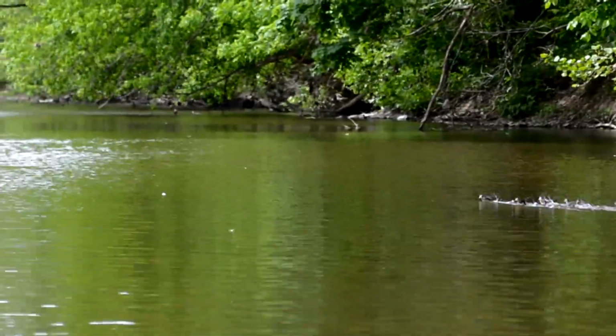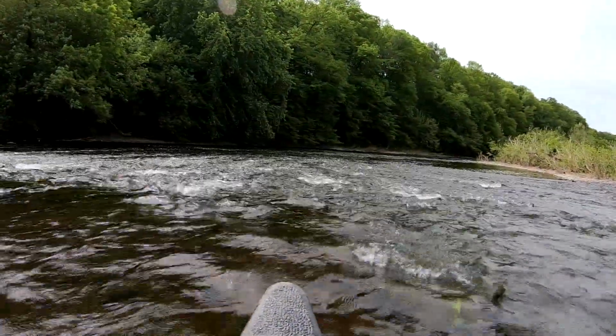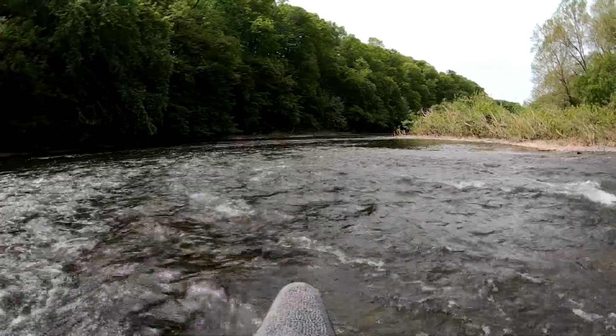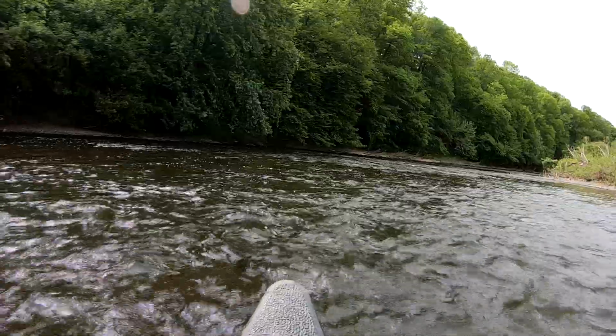A mile down from Collegeville, you'll come upon a narrow island on River Right, or the right side of the creek as you face downstream. Keep left of this island and keep an eye out for rocks, as it can get a little shallow near the head of the island. In 100 yards, the 2 channels reconnect.